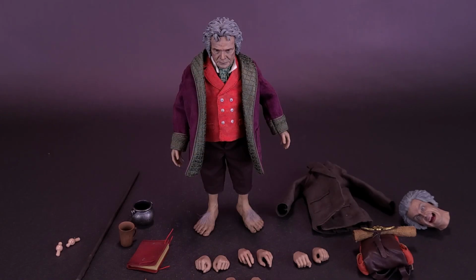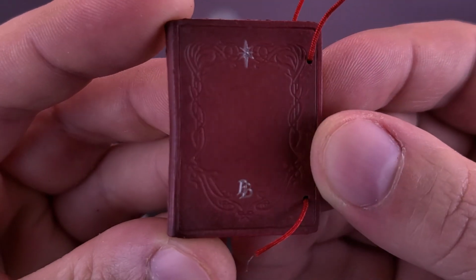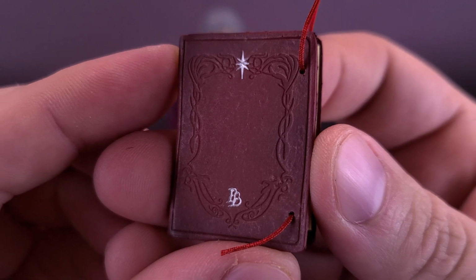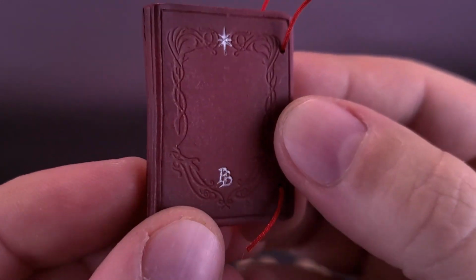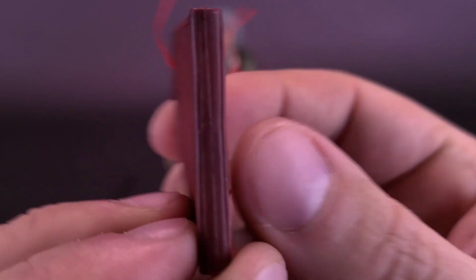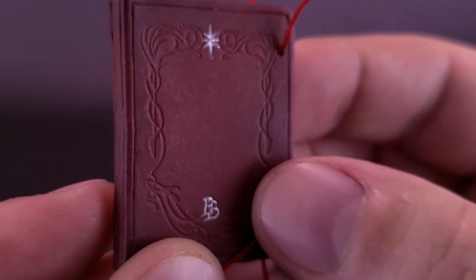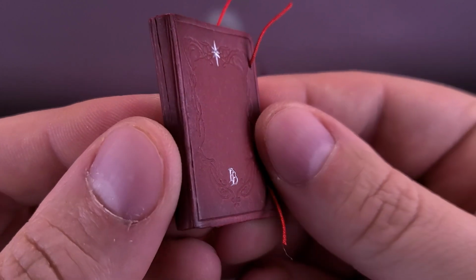Asmus has done a fine job to pack along with Bilbo all the various things he packs for himself before he leaves the Shire. Starting first, the figure comes included with the red-bound book. I believe he does put this book immediately in his pack, but we don't really get the chance to see inside the book. But thanks again to the company who are making such an elaborate book like this, not only can you see the leather-bound front and back to the cover, there's also a little BB down below for Bilbo Baggins and some really interesting scroll work, but it does kind of feel like it's a leather-like material that they would have used to bind the book.